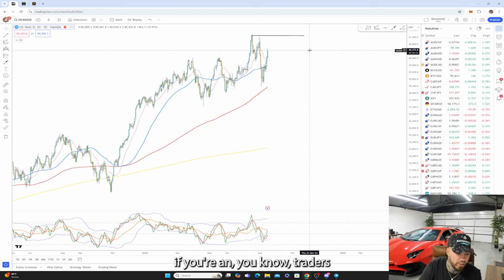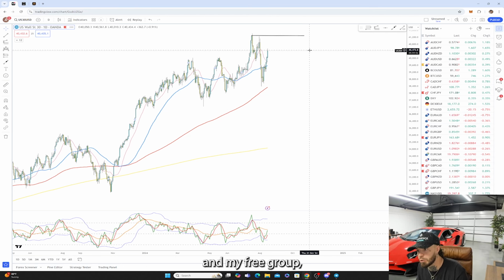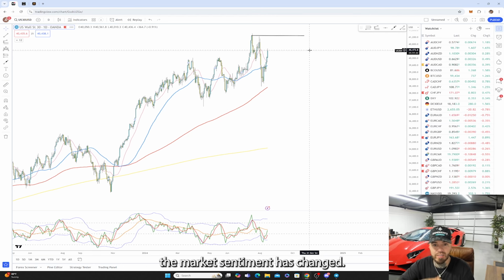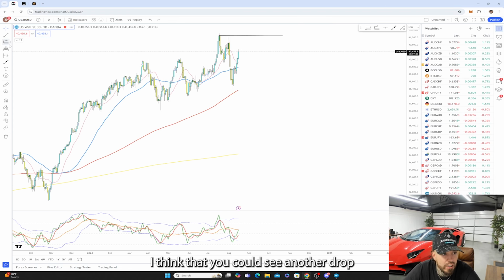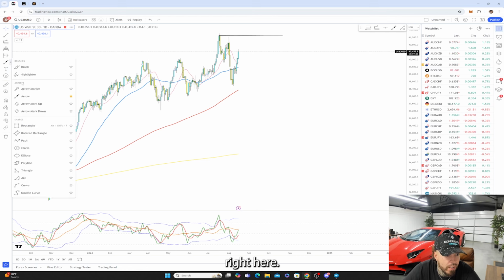If you were in Traders Alliance with me, and my free Telegram group, any of those, you saw that in those free groups, I called the drop, the free fall. And I think this is why. Now, the market sentiment has changed, but market sentiment does have to correct itself, right? So you can't have this massive drop without some type of correction going back into it. And this is why I think that you could see another drop right here.